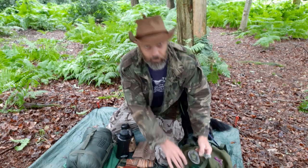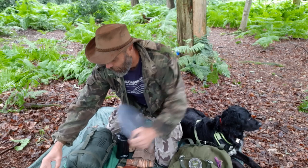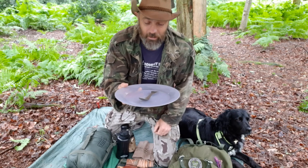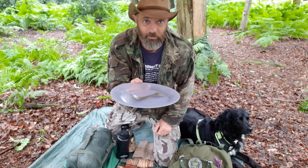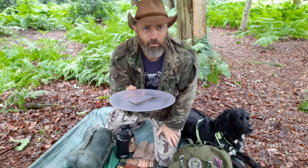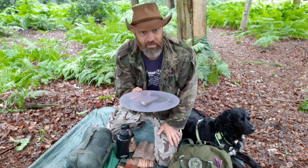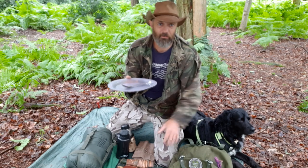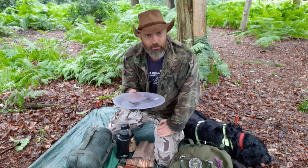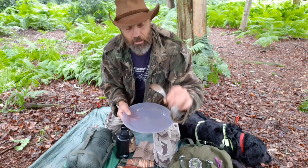Something as simple, because I never used to carry these. A plate. And a spork. Now that's one of my luxury items, because it just makes life in camp so much more pleasurable in a way. I'm quite happy just shooting. I did for years and years, just take one tin and eat straight out of that. I still do sometimes, depending how light I want to travel. But if I'm going out nowadays for a few days, because it don't take any space up, does it? A plastic plate, and my spork.